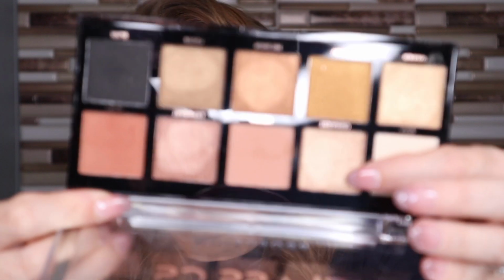All right, now I'm gonna go in with Conquest. This is the lighter shimmer. Put that right here. That's still even golder than I like. What is happening? That's a good palette. I just don't love the shades.